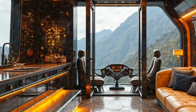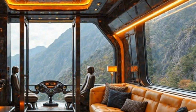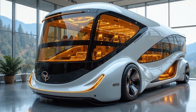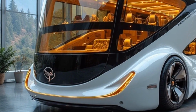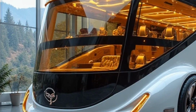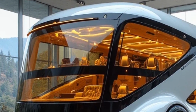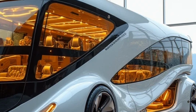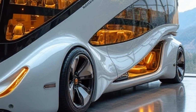The 2026 Chevrolet Motorhome also places a strong emphasis on safety. With features like adaptive cruise control, lane keeping assist, automatic emergency braking, and a 360-degree camera system, it's a very safe vehicle for long-distance travel. Chevrolet's new AI-based driver alert system warns the driver in case of fatigue or distraction. An excellent safety innovation.